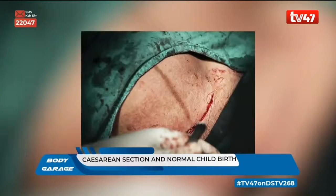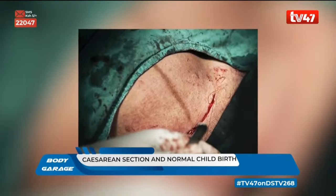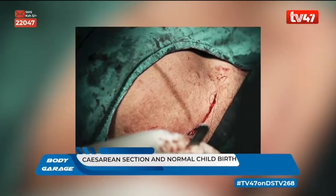That period of immobility tends to increase their risk of blood clots. Another complication that they tend to have is the pain that they experience on the site where the surgery was done. We call it incision pain. A lot of times you find that they have to be on high dose painkillers to be able to tolerate the pain of the Caesarean section, which you don't find in, for example, natural delivery. There's not much pain after the birth has been completed.